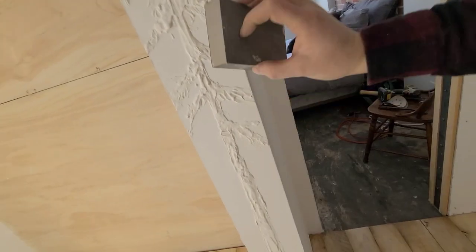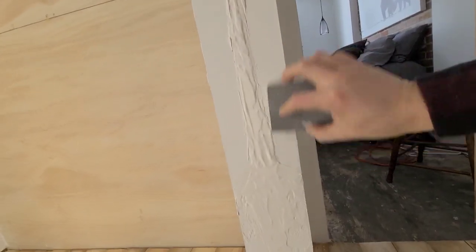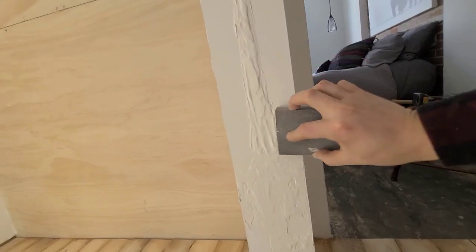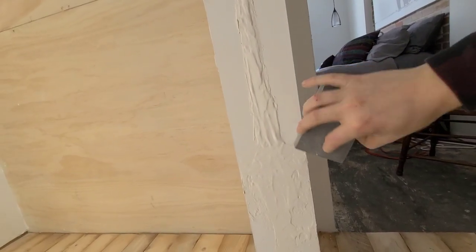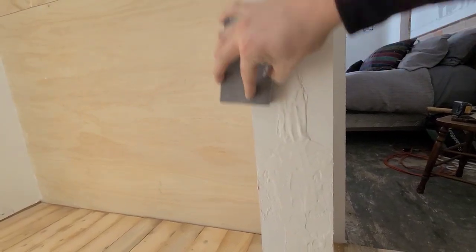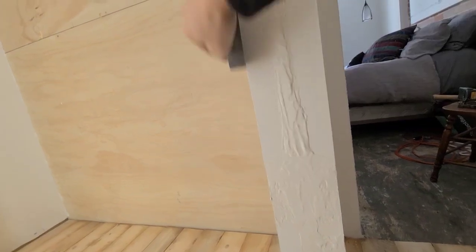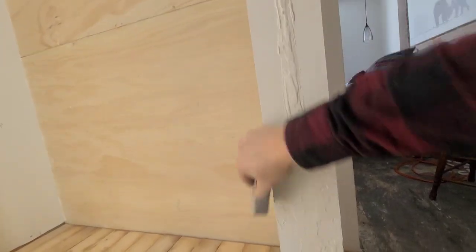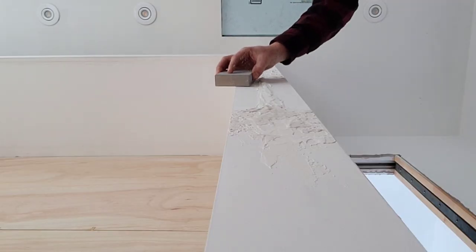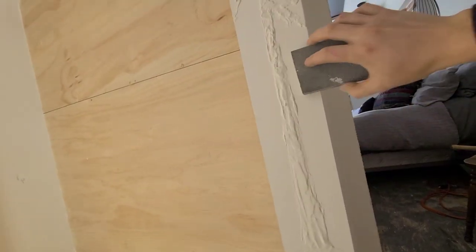I realize that this isn't everybody's taste, and that's okay, because I wouldn't insist on doing this in someone's house that didn't like it. I might ask them if they want it, but I would never say, oh no, you have to have this, if they absolutely didn't like it. Oftentimes, with clients, I will say, hey, I'm going to try something. If you don't like it, we can start over.